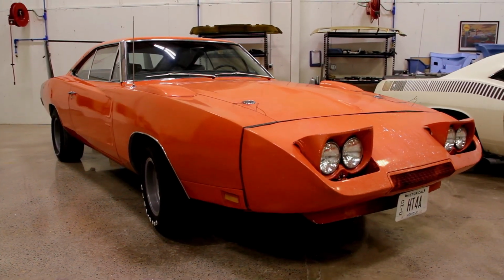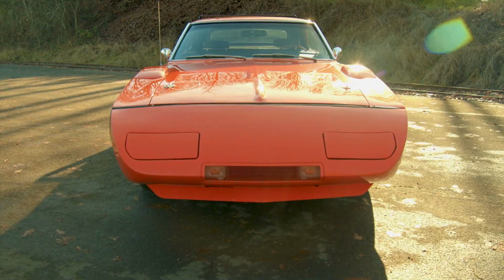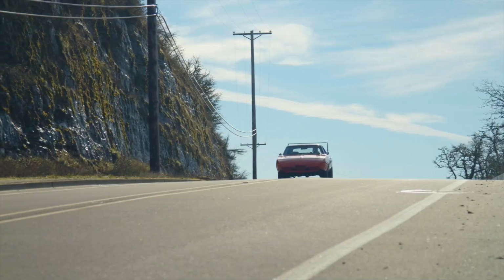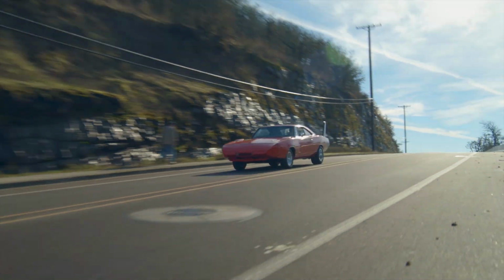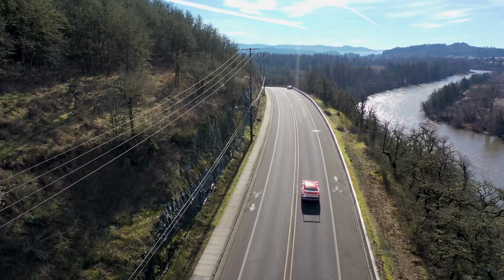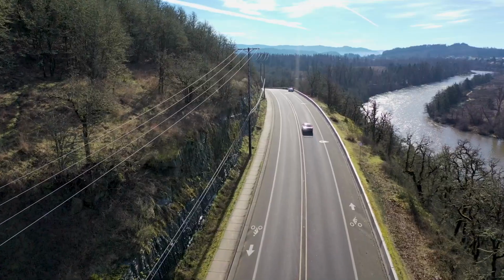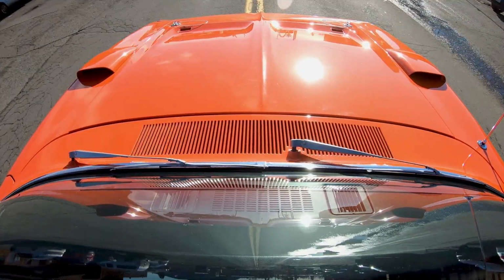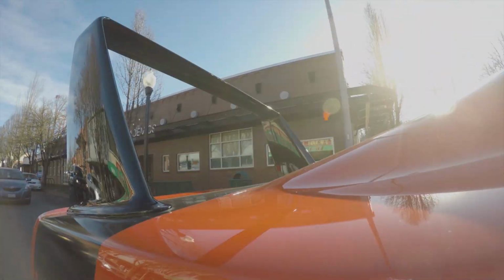I don't think it was worth keeping it as a survivor. The original engine had already been stolen, so. It's excellent, I have to say. Perfect. Yeah. I don't want to take it too far. Oh, why not? You gotta test it out. Don't want to get it dirty. I don't want to get it dirty either.